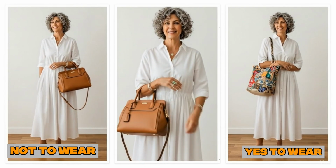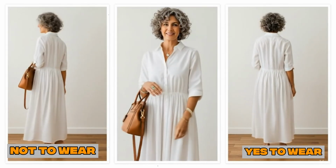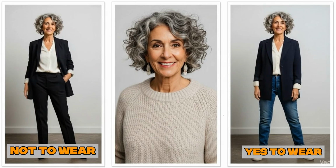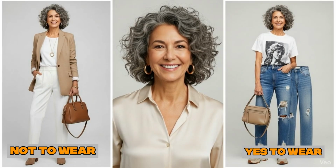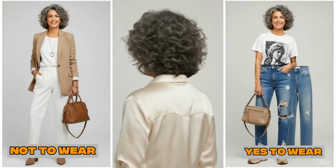The trick is learning how to spot pieces that read rich, feel elevated, and work together seamlessly. From fabric and tailoring to colors and finishing touches, each choice matters. By the end of this guide, you'll see how easy it is to master the skill of looking expensive without draining your wallet. It's not about what you buy, it's how you bring it all together.